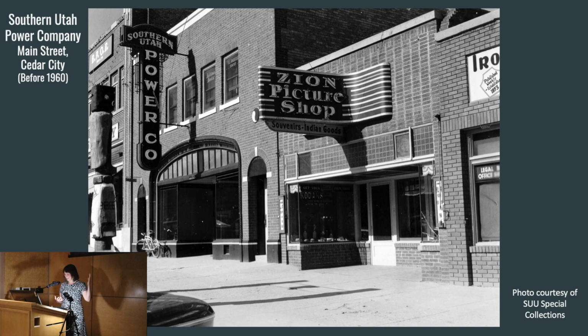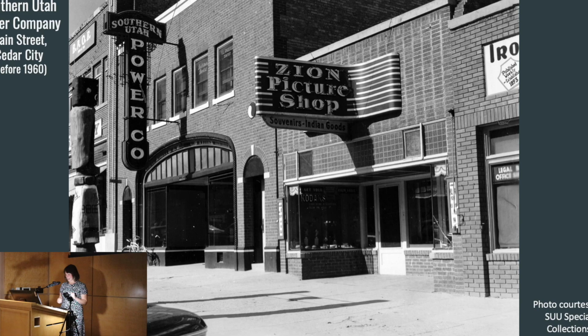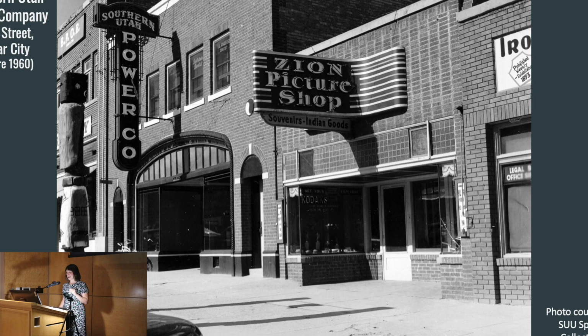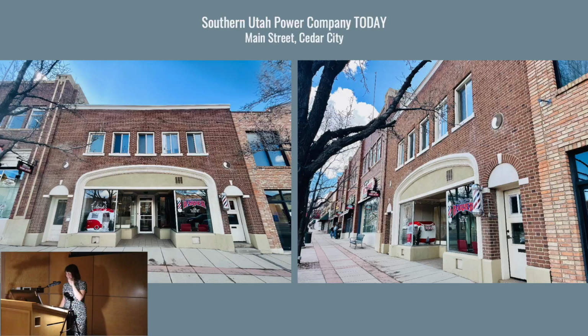Here we see an archival photo. Southern Utah Power Company struck me as kind of a strange venue for an exhibition, but apparently this company was located on North Main Street in Cedar City. Here you have it today, not as beautiful a facade, or I'm missing the neon sign, but you can note the sort of weird yin-yang kind of forms on top. Now it's a barber shop.